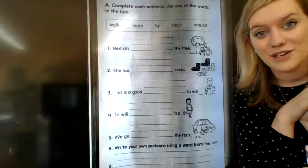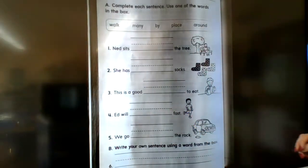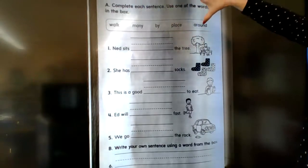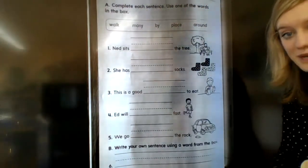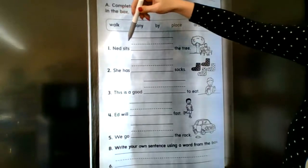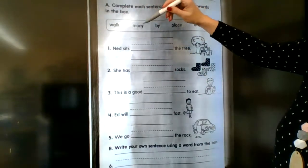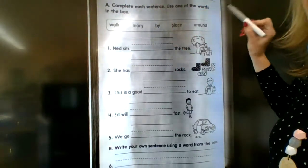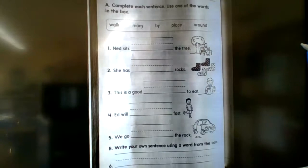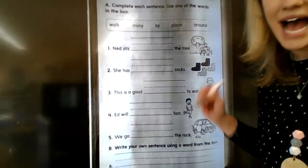So this side is our sight words. We're going to read the sight words in the box and see which one fits in the sentences the best. So we have walk, many, by, place, around. Those are the words that we talked about earlier. Let's read the sentences and see which ones fit in the best. The first one: Ned sits blank the tree. Ned sits walk the tree, many the tree, by the tree, place the tree, around the tree. He's not really walking around it. He's more sitting by the tree.